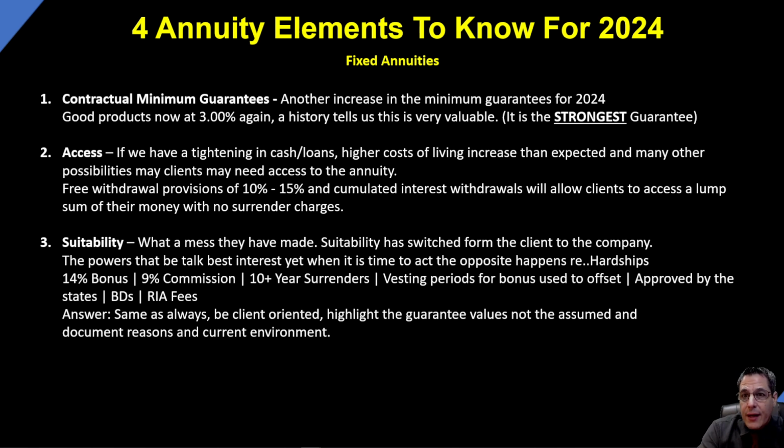What's more suitable for the company not to get sued, for the company not to have any problems? Even if it's a great deal and in the best interest of the client, the company might deny it because they're like, well, we could run into trouble, so no. So that's where suitability, I think, has become a mess and transferred the risk from the insurance company to the client in these cases.